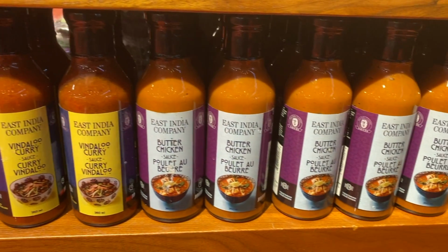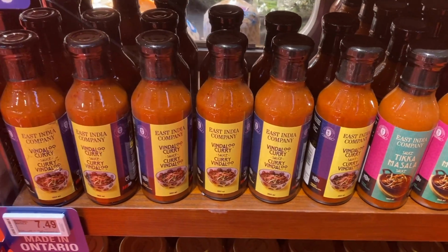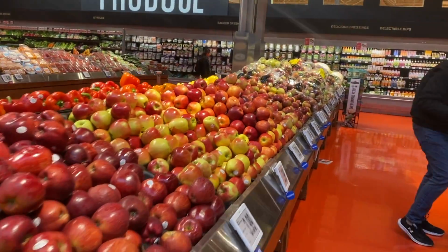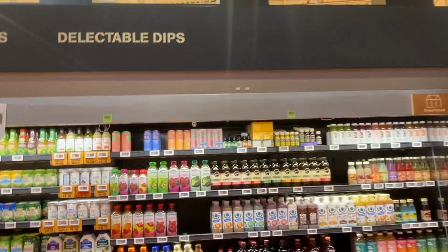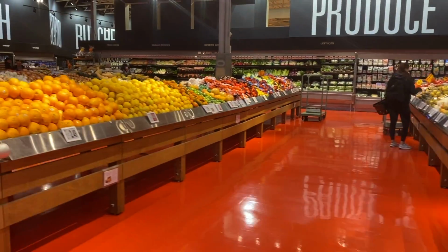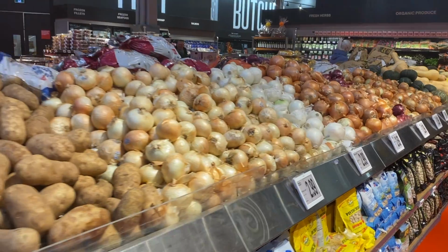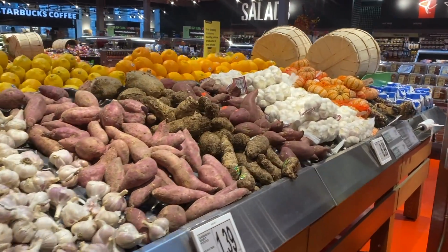Loblaws is one of Canada's largest supermarket chains, and it has stores in almost all the provinces. There is a very interesting fact about Loblaws. It is said that all the produce, the fruits and vegetables, go to the Ontario Food Terminal, where a lot of retail stores bid on them. And it is said that Loblaws is the highest bidder, and that's why you see these shining, spotless fruits and vegetables in Loblaws, and the rest of the produce is distributed amongst all the other retailers.